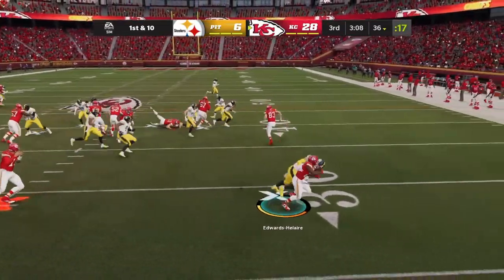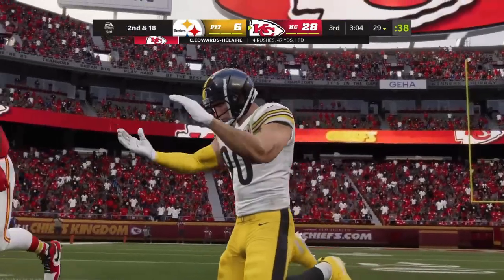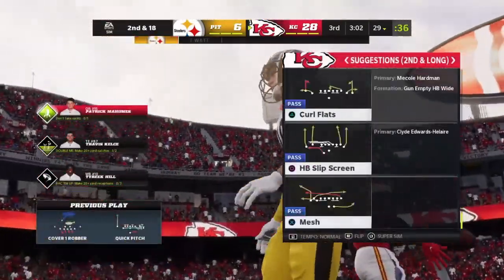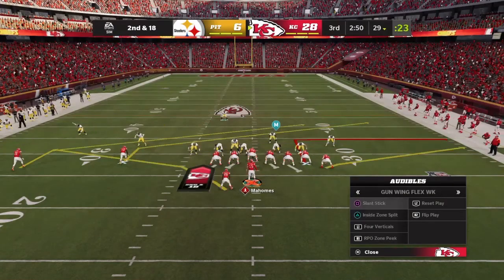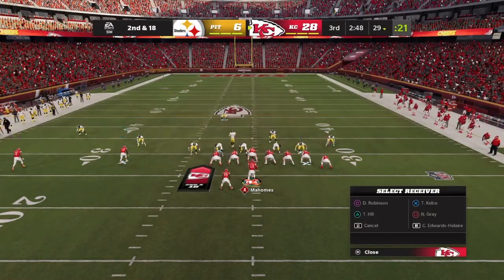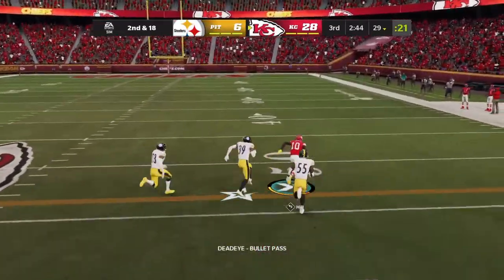Here comes Edwards-Helaire on the toss right. And he went nowhere. He'll lose yardage back to the 29. It's a loss of 8 there on the 1st down play. The big loss on 1st down leads to a tricky 2nd down. 18 yards to go. Into the secondary past the 40.